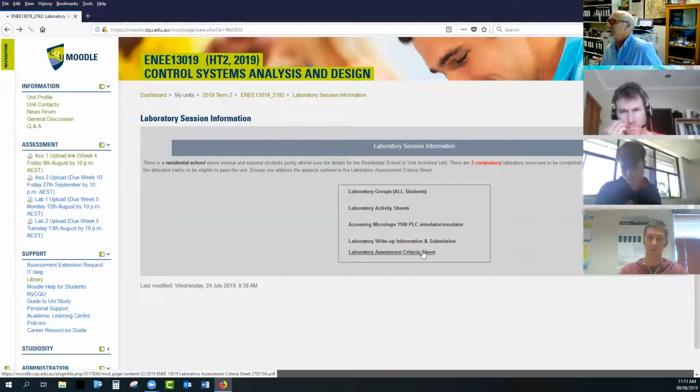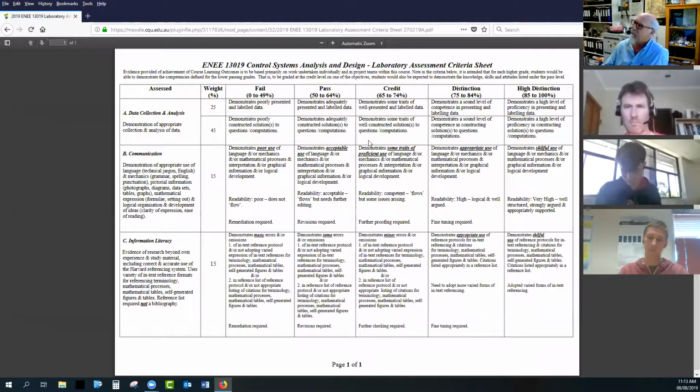And then of course the assessment criteria sheets are very important, because that's what I'm going to mark you on. So as you can see, there is referencing. So there's 15% of the marks. If you want to just give a 0 for that, well, that's fine, but you don't know how much I marked away. And then of course, as you might imagine, the majority of the marks are going to be up in the collection and the analysis. And it's not a lot of analysis, to be honest, in this bracket if you look at it carefully.